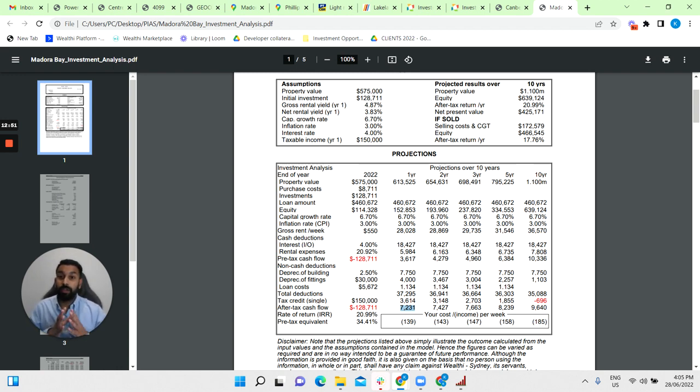So you can kind of see the comparison between the two states there. Overall, the growth prospects on a house and land in Perth seem to be a lot more positive than the ones in Canberra. And in terms of cash flow though, Canberra apartments closer to the CBD have a much better cash flow position. So there's the comparison between the two.